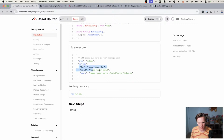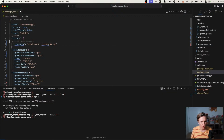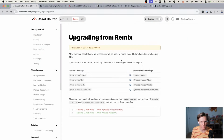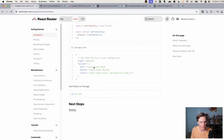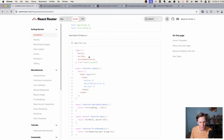Yeah, I'm just gonna add all these instead. Cool. Okay, they're just React router. That makes sense. So dev build. So that's all good. Some other things that we need to do. Our migration guide is terrible right now, so don't look at that one. I'm just gonna look at these manual instructions and see what else is missing.